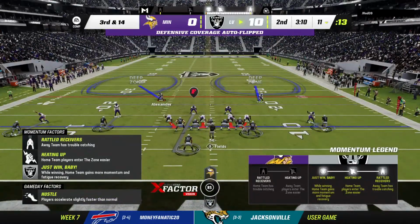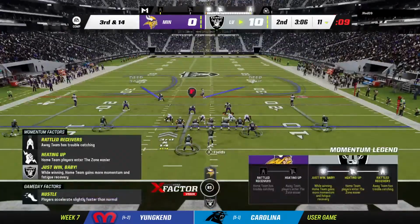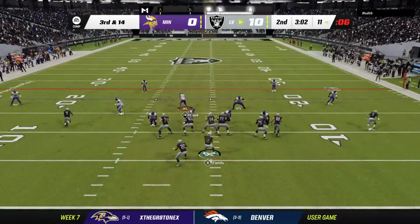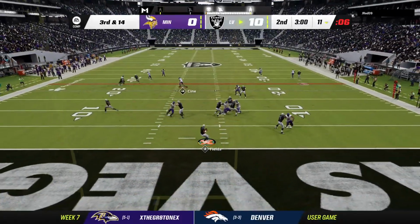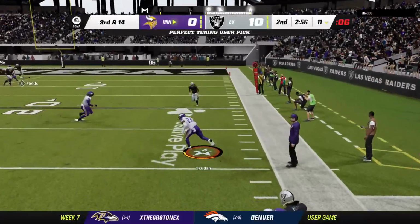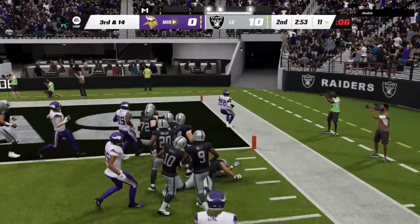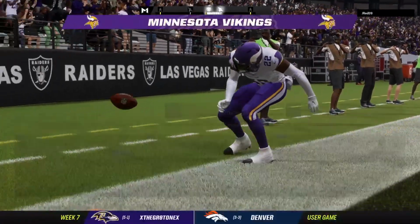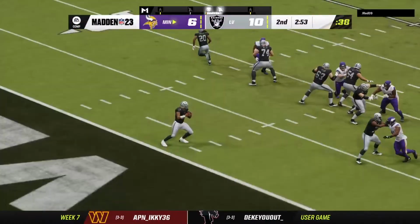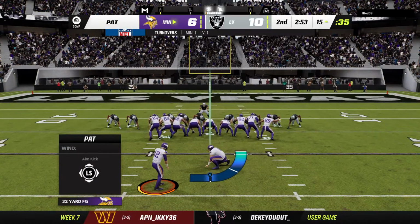So time to start going in the other direction as they come up now, 3rd and long. Here's Fields, and he fires one that's intercepted. Picked by Jeff Okudah, and he will take this one home. It's a touchdown. Well, it hadn't been a picture-perfect first half for this defense to this point, but that's a big play to get them right back in the ballgame.